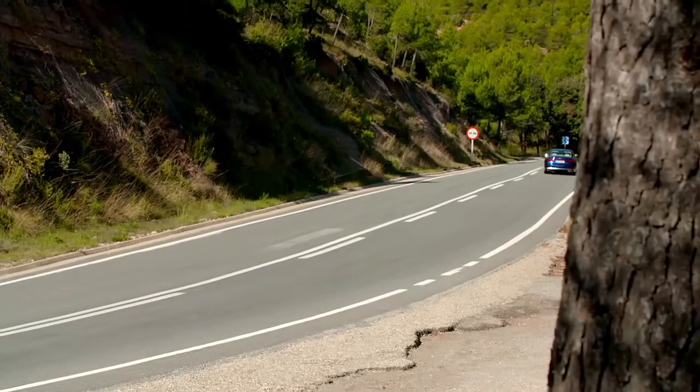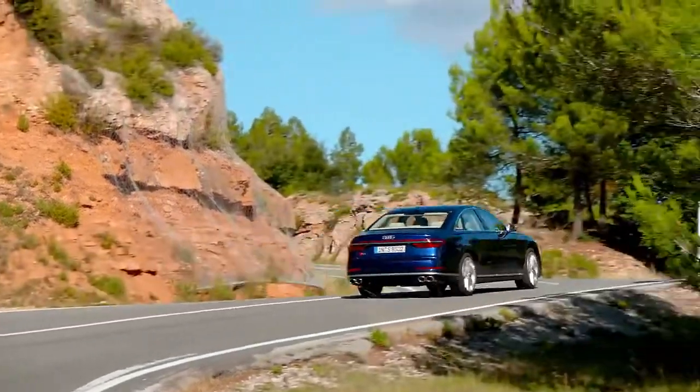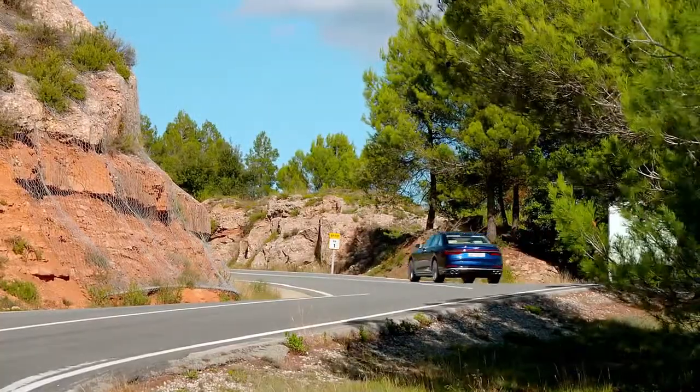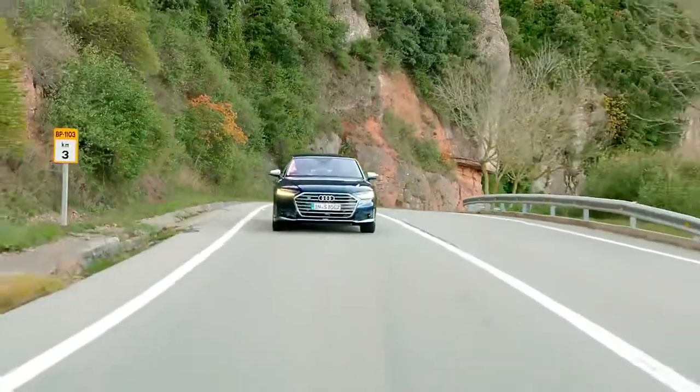Other premieres worth mentioning are the 3D sound in the back, the two-flavor air cleaning package and the light sensor on the rear window that adjusts the air conditioning in case the sun hits you from behind.